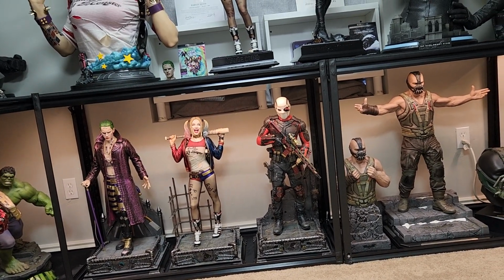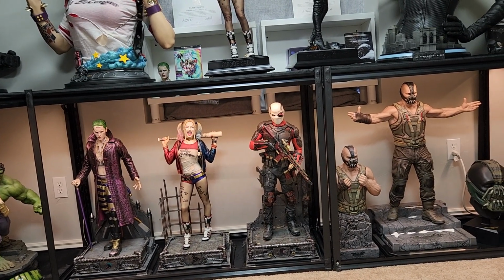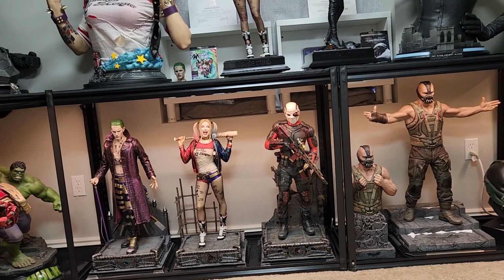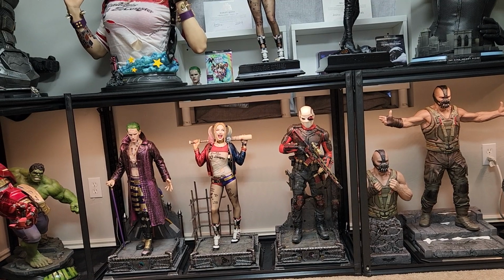I could technically do Deathstroke. Granted, it's video game, not movie, but it does fit the theme of Batman villains. There's also the old Suicide Squad Batman, the BVS suit.